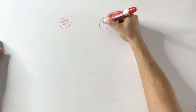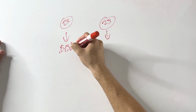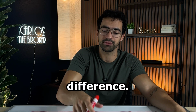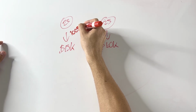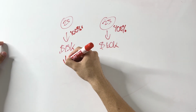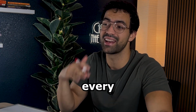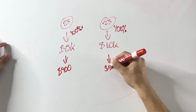So using a quick scenario, let's say you have two 25-year-old males, right? And this person is making 15K, this person is making 60K a year. So already a huge difference. This person is leaning more towards 100% of the federal poverty level, and this person is leaning more towards 400% of the federal poverty level. So this person could be receiving $400 in advanced premium tax credit every single month to help pay for the plan, while this person maybe is getting what, 50 bucks, right?